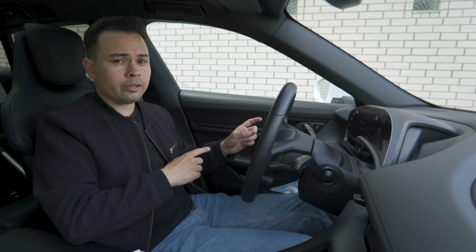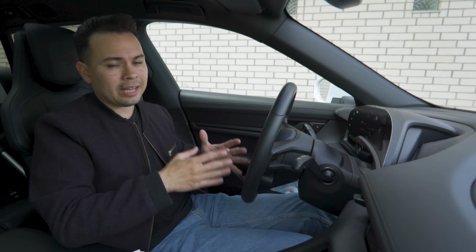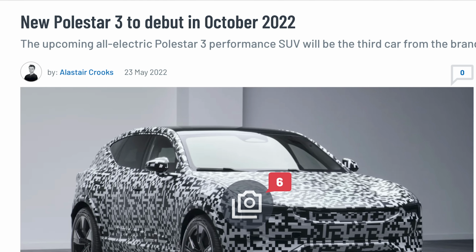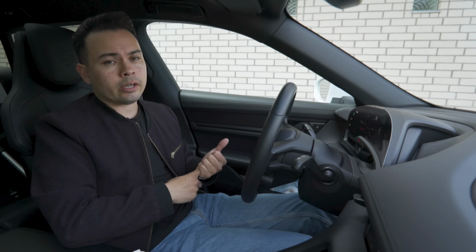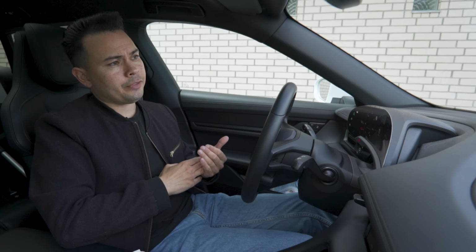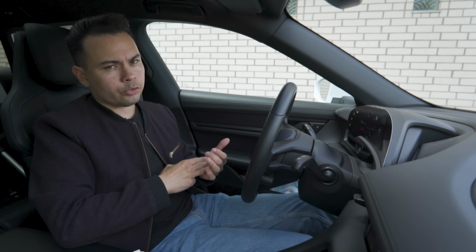But earlier this week, Thomas Ingenlath, CEO of Polestar himself, said that the Polestar 3 is going to be revealed in October. So that information is in line with this other information, but is super reliable, coming from the man himself. Going to be revealed in October. And that makes sense. Revealed in October, production start early 2023, and I think we can expect to see these cars on the road in April, May of 2023.